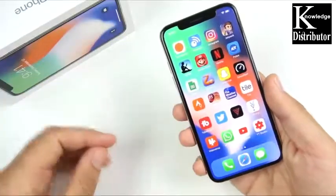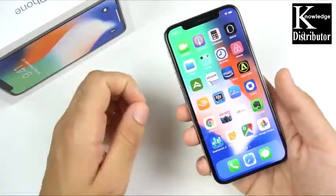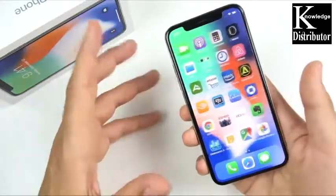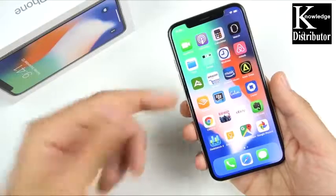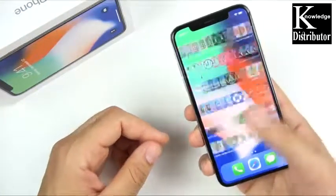3 gigs of RAM is plenty enough combined with that Apple A11 Bionic. As a matter of fact, the claims that this phone is as fast as a MacBook feel true when using this day to day. You could probably get similar performance out of this as an actual MacBook. That's pretty incredible for a smartphone.